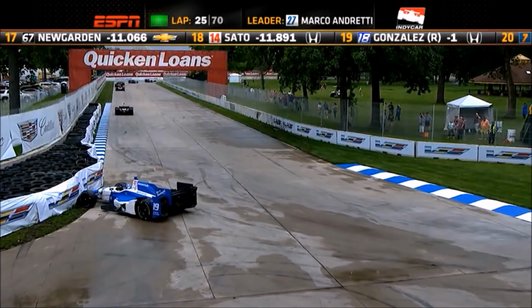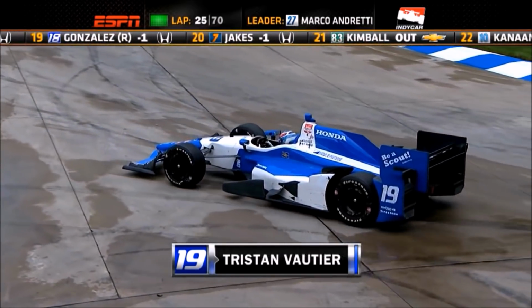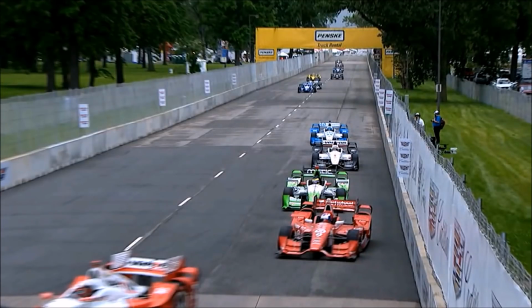Trouble into the barrier, Tristan Vautier. Local yellow for the moment as he has the car running and hasn't left anything behind. Made the right choice when they gambled, which is a very big part of racing.